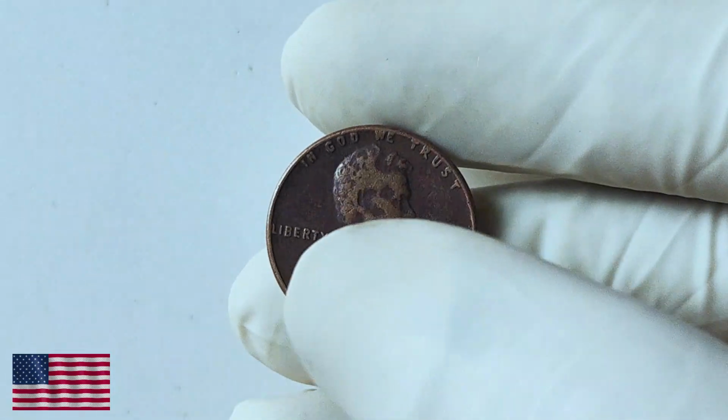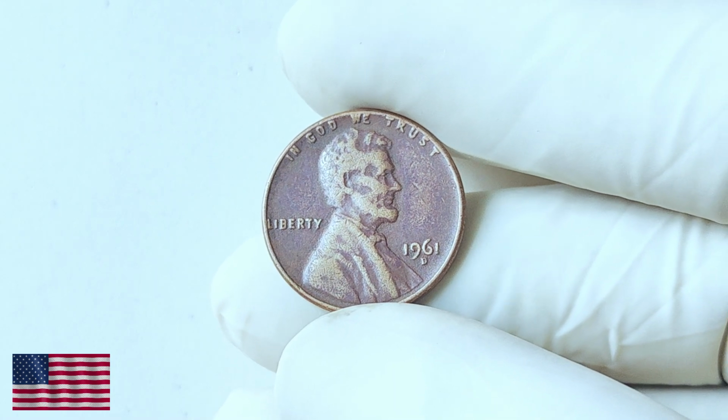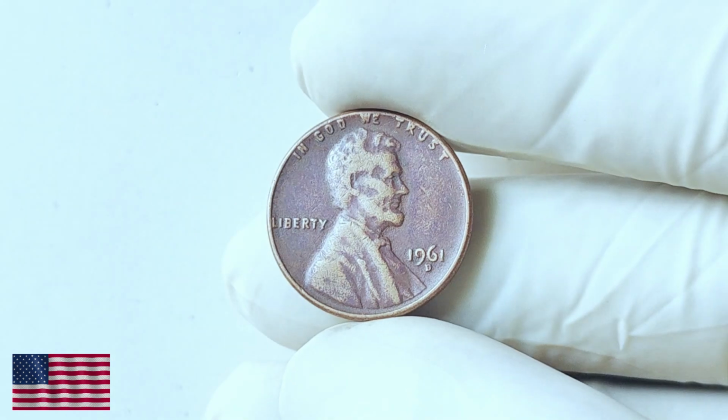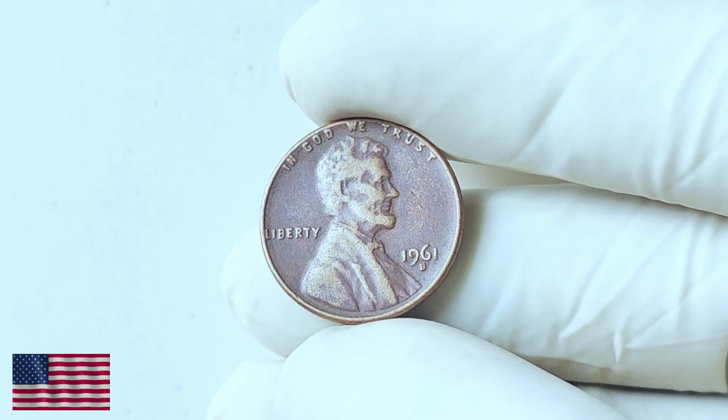Holy Grail sleeper. Now here's where it gets serious. Millions of these coins are out there, but only a few are worth the jackpot, and most people throw them away, or worse, spend them on bubblegum. Let's dive into the why.